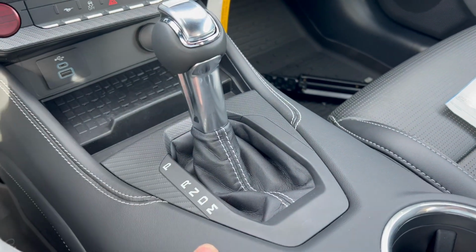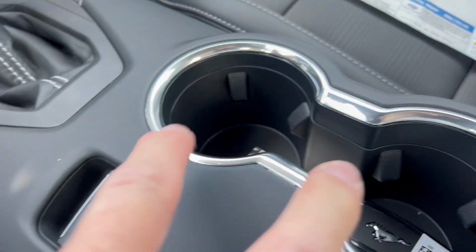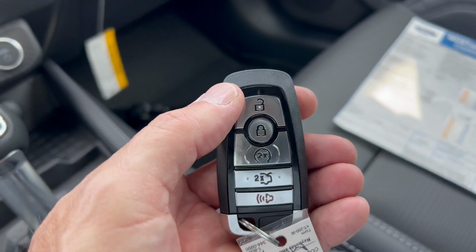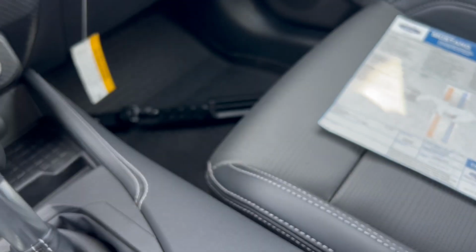Here is the gear shift to take us through this 10-speed automatic transmission. Of course, you can get this with a 6-speed manual. More leather, more stitching, electronic emergency brake, 2 cup holders. Here is the Mustang key fob, unlock, lock, remote start. Pop the trunk and our panic button, Mustang pony on the back.